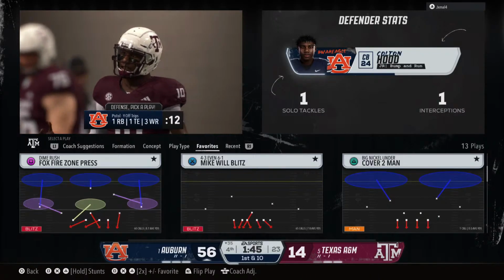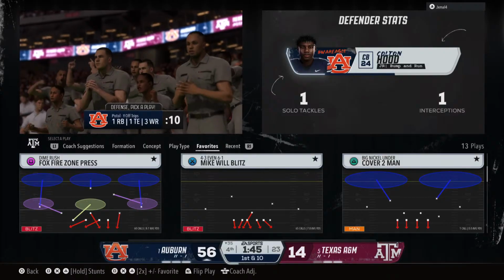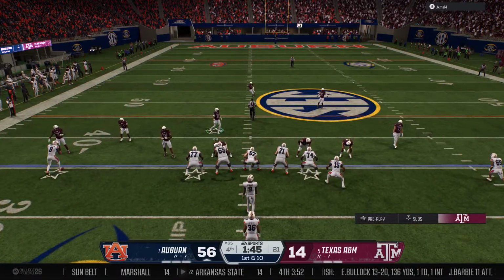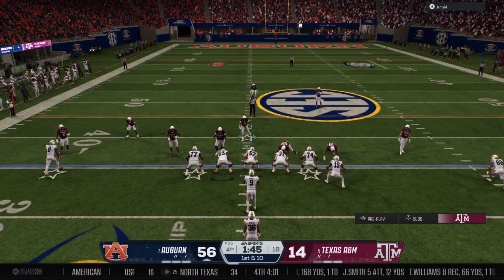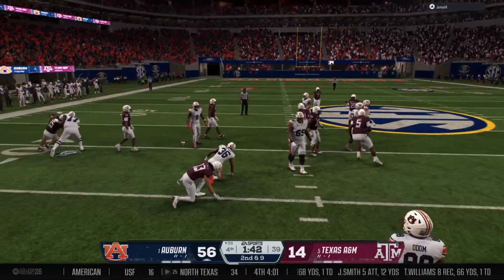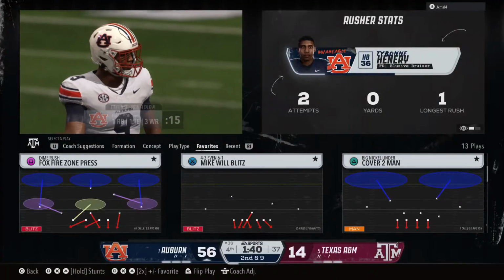Well, that interception really about cost them the game here. And I understand. You got to do everything you can to get back in it, down by a couple scores. But the interception, for the most part, seals the deal for the defense. Pounding away with the run game. And he will be stuffed for no gain.